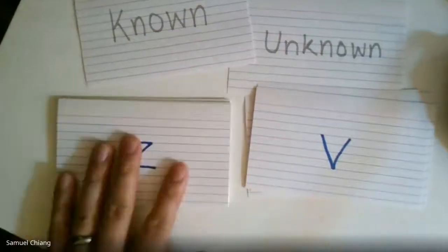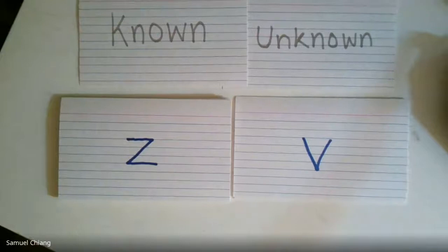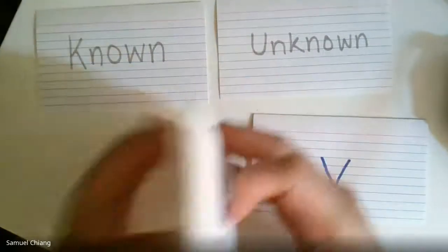But now I have my pile. I have my known cards and my unknown cards. And typically, if you're saying, all right, I'm going to work on letters and letter sounds, you're only going to have to do this once. And then you'll always have your piles unless you mix them up, and then you have to start from the beginning. So it looks like Kathleen has 1, 2, 3, 4, 5 unknown cards. So these are the ones we're going to have to work on. All right. And she's got a lot of known cards.